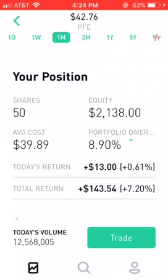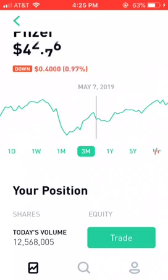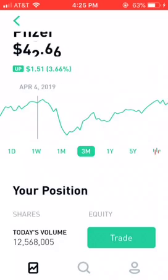I'm crushing it with this company right now. 7%, 143 total return, $143. So my average cost is 39 bucks. I said that I wanted to buy Pfizer when it got down to that $39 mark. Wish I would have bought lower than that. I think it dipped all the way down to about, I mean, it's not 48 bucks, excuse me. It dipped all the way down to 38 bucks.